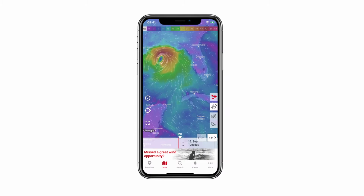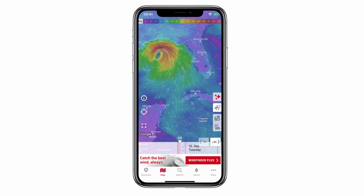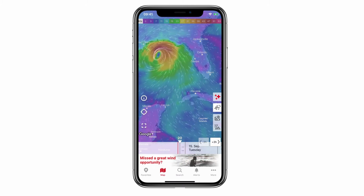To get the full set of Windfinder tools, we highly recommend Windfinder Plus. Windfinder Plus is the upgraded Windfinder service. By subscribing to Plus, you get access to the full set of Windfinder features and all upcoming features.